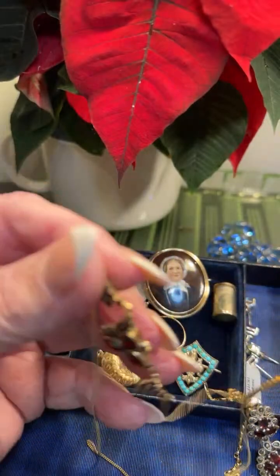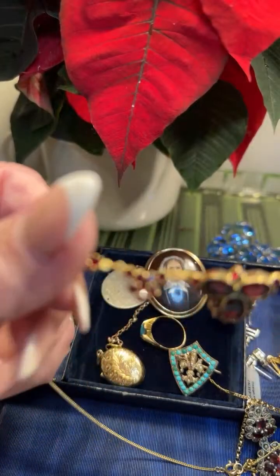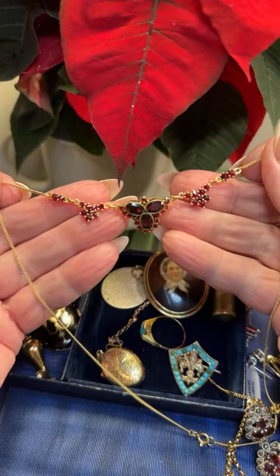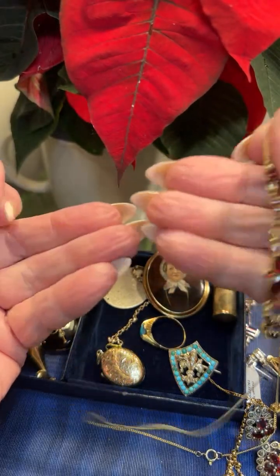Now, this is also in tombac, which is an alloy. But absolutely stunning necklace. 17 inches long.